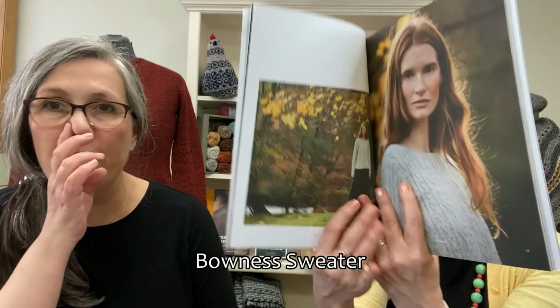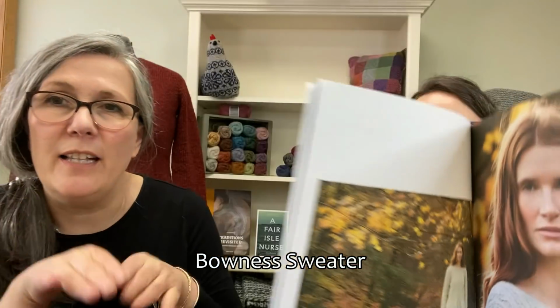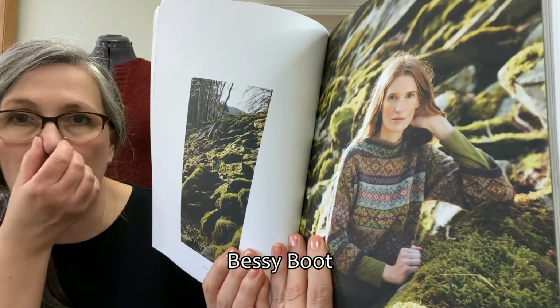We got a lot of inquiries about this particular sweater, and so we put together some kits for that. It's got that little flared peplum waist and twisted stitches. We put together, I think, 6 kits out of the book. That one and the 2 on the cover. Bessie Boot. That's the one we just showed.